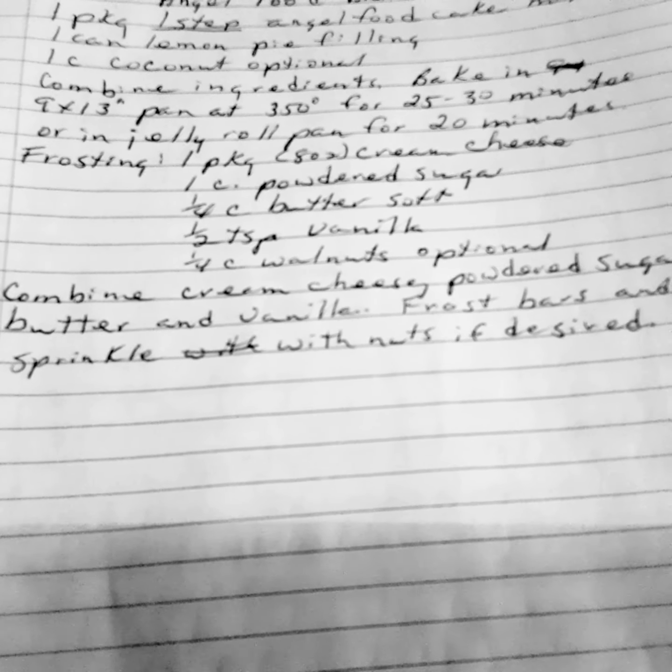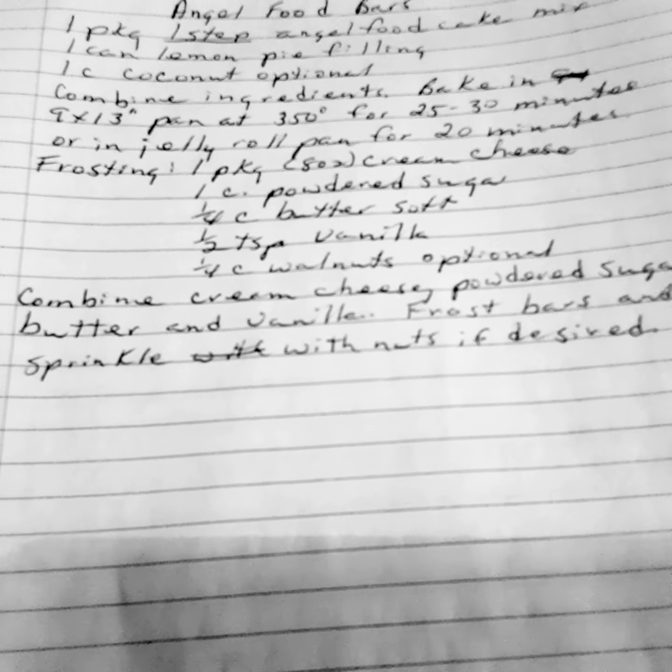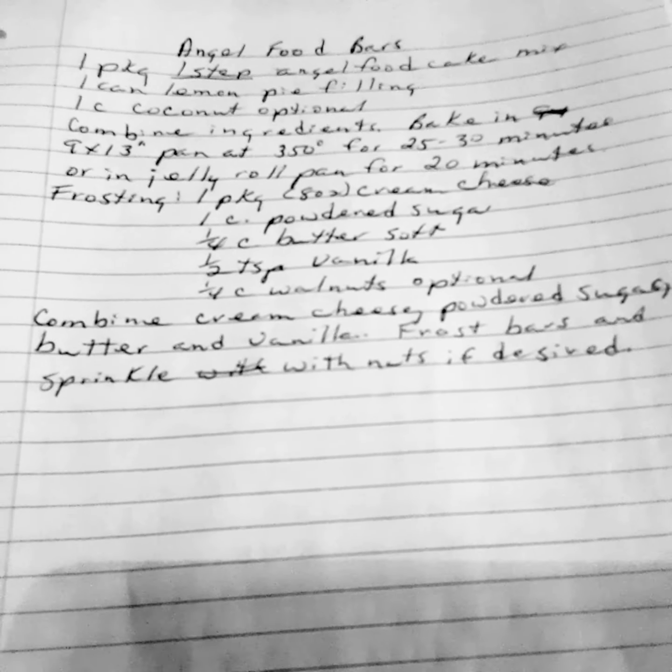Frosting. 1 package, 8 ounces of cream cheese. 1 cup of powdered sugar. 1/4 cup of butter, soft. 1/2 teaspoon of vanilla. 1/4 cup of walnuts, optional. Blend cream cheese, powdered sugar, butter, and vanilla. Frost the bars and sprinkle with nuts if desired. Angel Food Bars. Simple recipe.